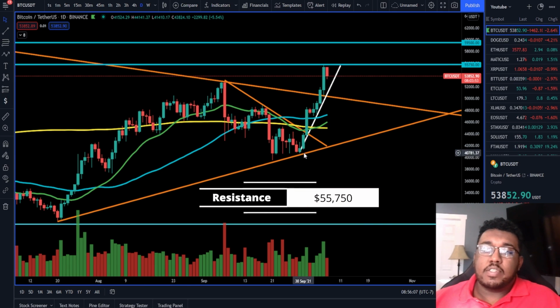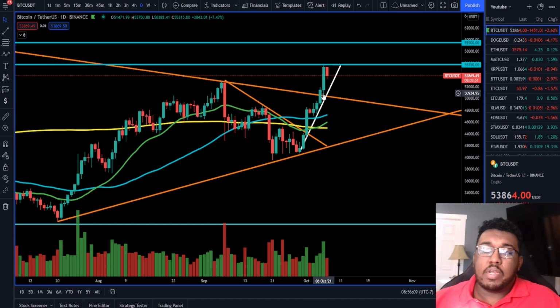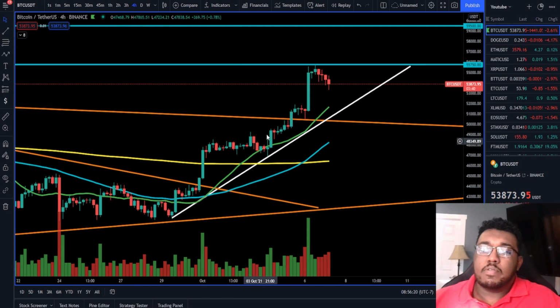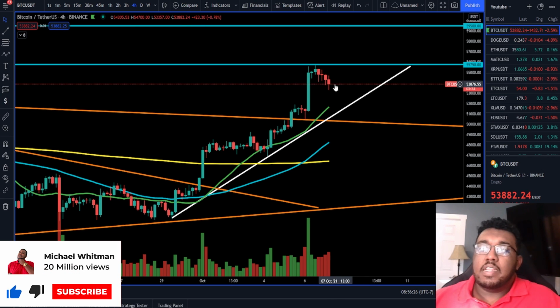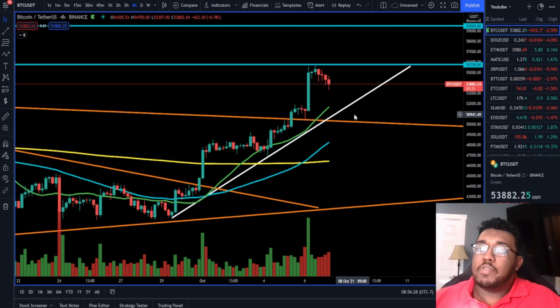Whether you bought at support on the first breakout or on the second breakout, you've all made decent profits right now. You could look to start to scale out of some of those positions if you want to lock in some of those profits. Otherwise, what you're going to be doing is holding on as long as Bitcoin holds on to the trend line. So Bitcoin may come all the way down to maybe $52,000 over the next few days and then try to make a move breaking out of this new resistance level, which is currently 55,750. That's what we're looking for in the short term.